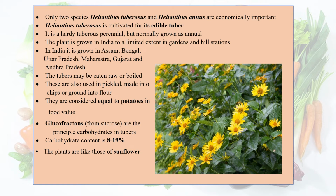The tubers may be eaten raw or boiled. They are also used pickled, made into chips or ground into flour. These are the uses of Jerusalem artichoke, and it is considered equal to potatoes in food value, regarding carbohydrates and proteins.